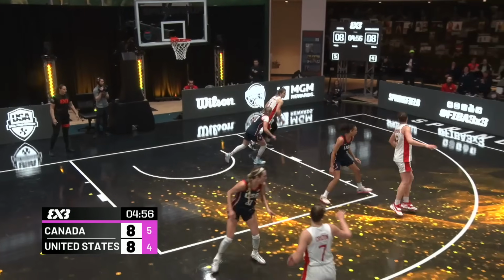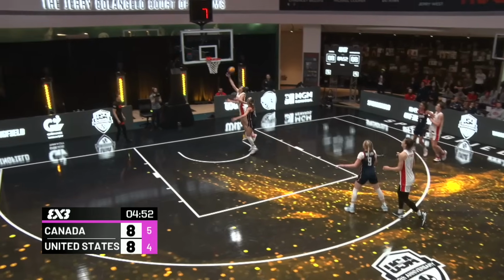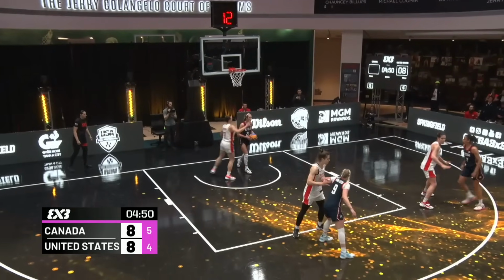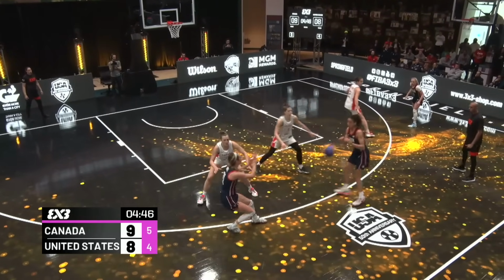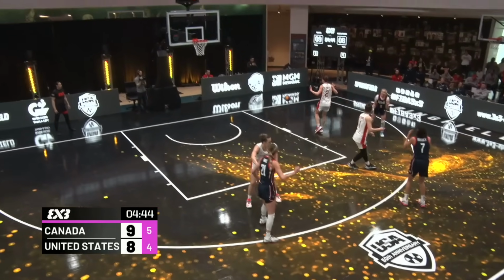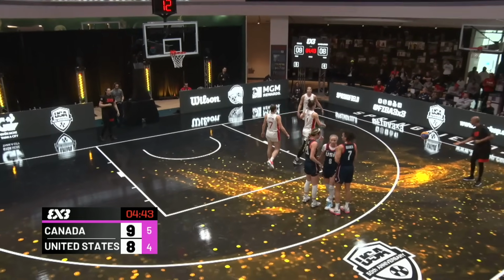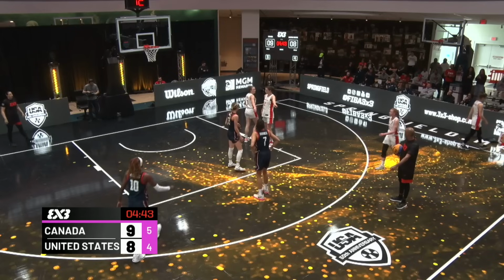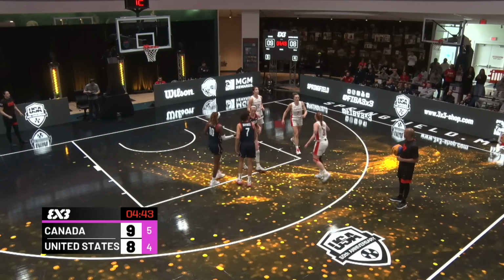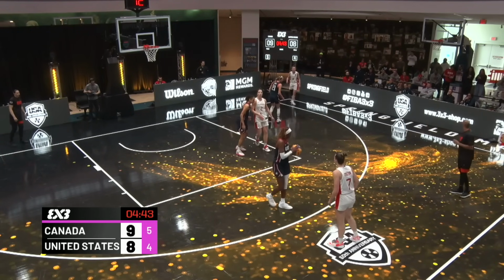Tied at 8. Crozon. Again, it's a simple formula for Canada. They get downhill better than any other team in the tournament. U.S. trying to equal that, and Burdick and Van Lith on the same page, and Van Lith immediately says, my fault. She'll head out as Howard returns. So the Canadians have ball with a 1-point lead.